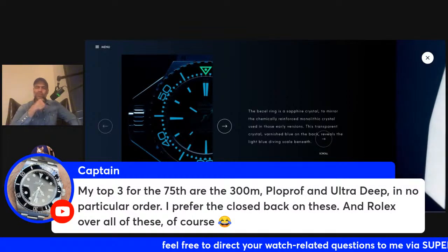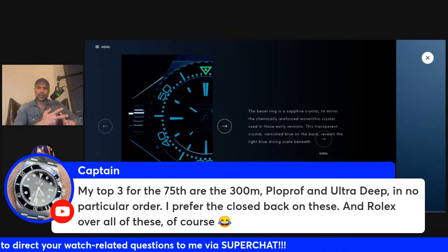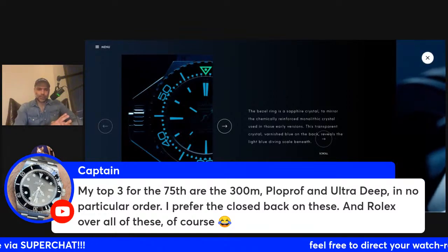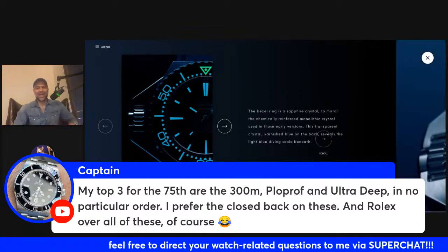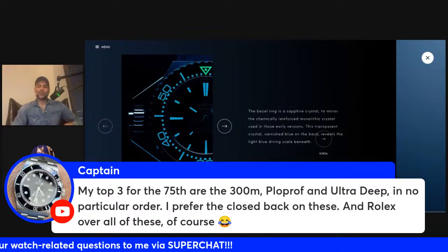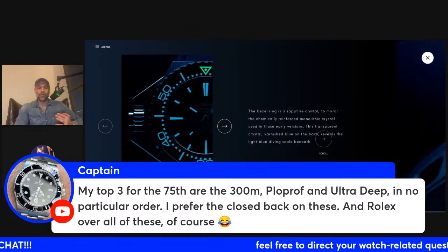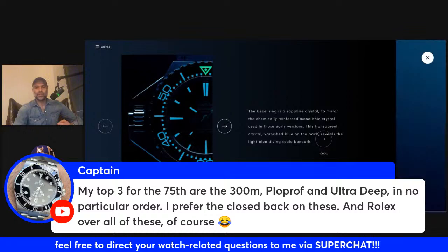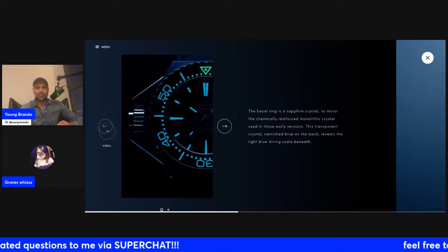Captain, my top three for the 75th anniversary are the 300M, Ploprof, Ultra Deep, in no particular order. I prefer the closed case back on these. I agree. And Rolex over all of these, of course. Well, was that ever in doubt? If we are doing top three, my favorite is actually the Ploprof, which is a throwback in terms of the dimensions. And I really think it looks damn sexy in this particular color scheme.